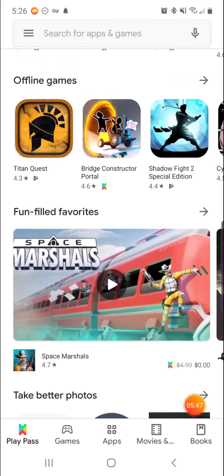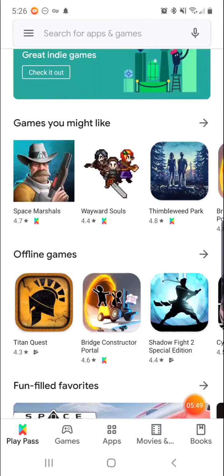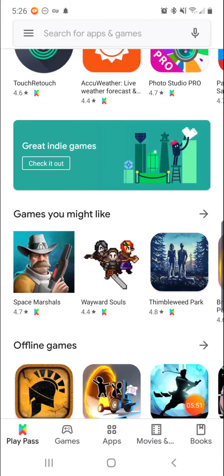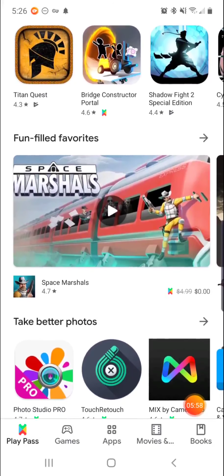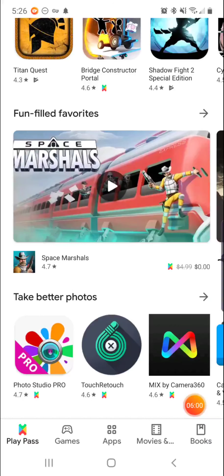So that being said, do I think it's a good value? Well, just like anything else, just like Xbox Game Pass, PS Now, it all depends on if you find things that you want to play and applications you want to use. I found a few. I actually found they have like a YouTube thumbnail creator, which I might end up trying out just to see how that goes.